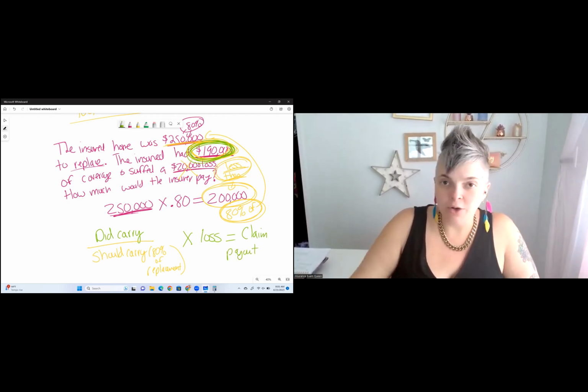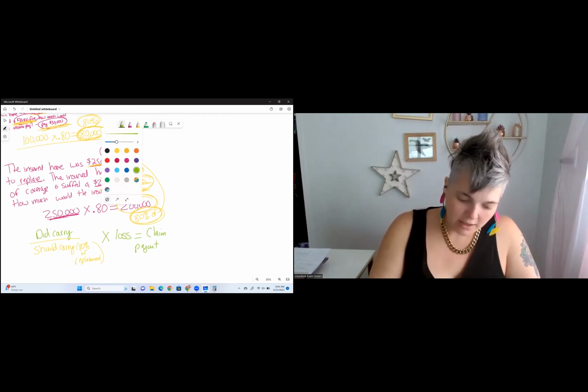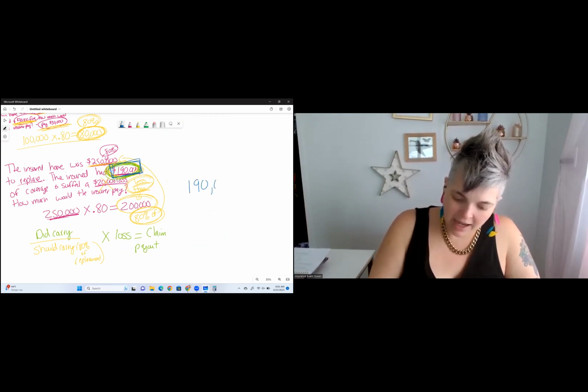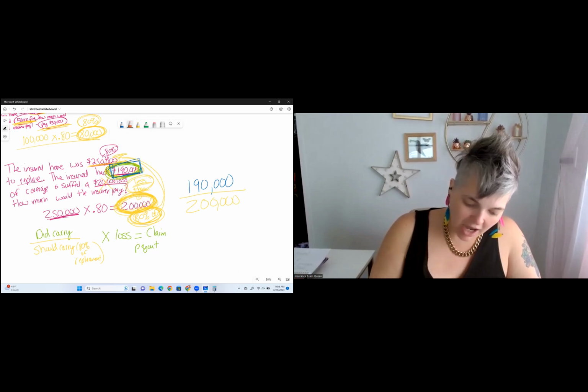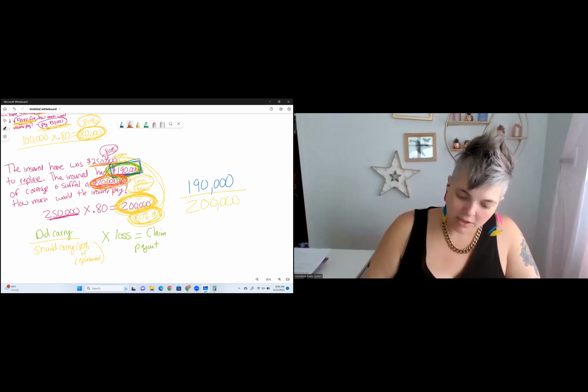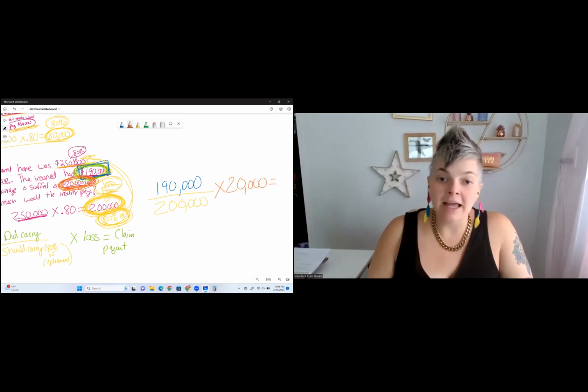So this is the coinsurance equation. Okay. So let's take a look at our numbers here for this example. What did he carry? He did carry 190,000. What should he have carried? He should have carried at least 200,000, because 200,000 is 80% of the replacement. Then we're going to multiply that times the loss. The loss is 20,000. And whatever that equals is the claim payout.